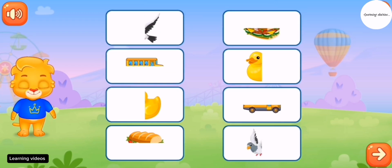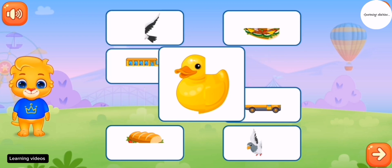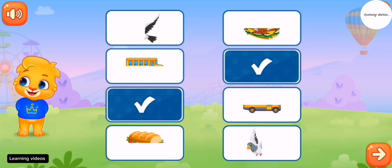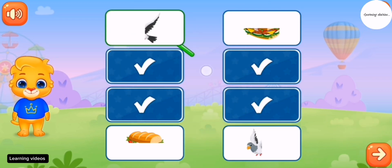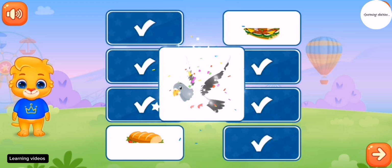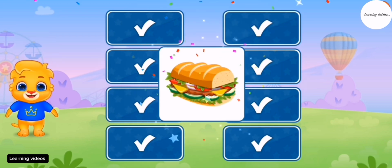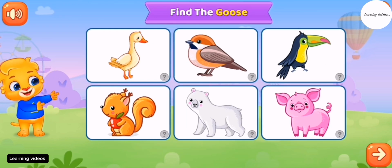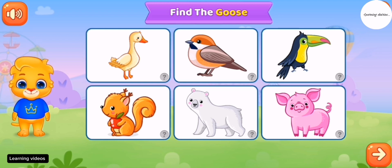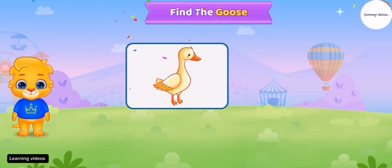Complete the pictures. Marvelous. Goose. Find the goose. Woohoo!